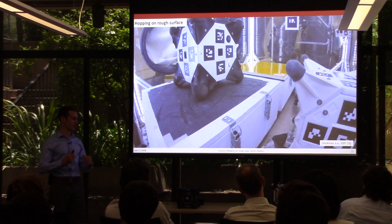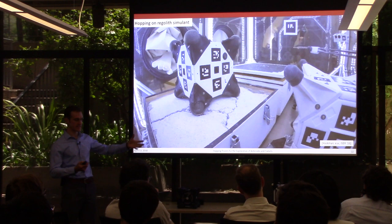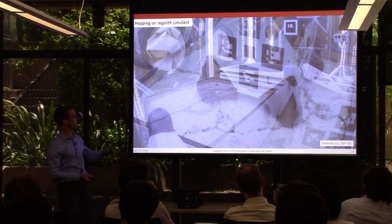This next one is showing a hop on that comet regolith simulant that I mentioned. You can think of this as sort of a foamed concrete. Essentially, it is a cast concrete with air bubbles in it. If I touch it, it crushes very easily. And you can see how the spikes really dig into the surface when it pushes with high force.